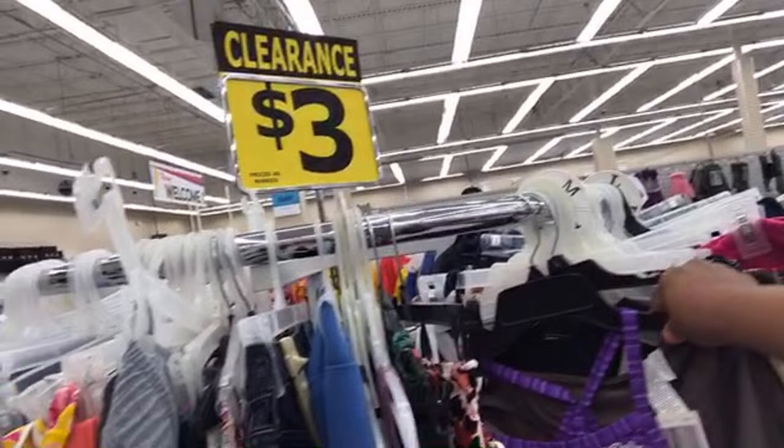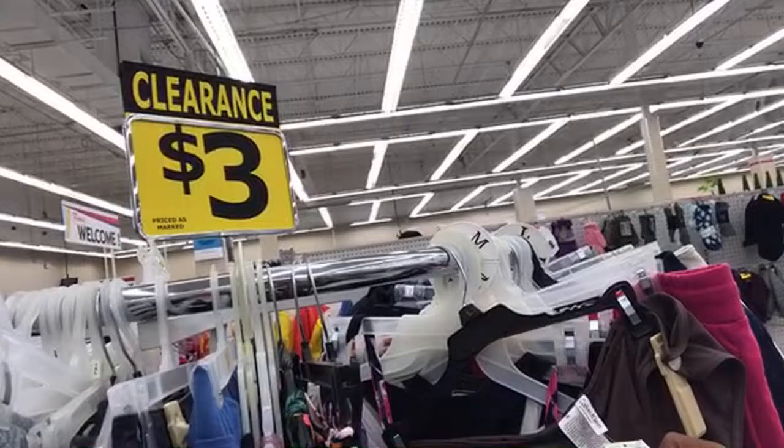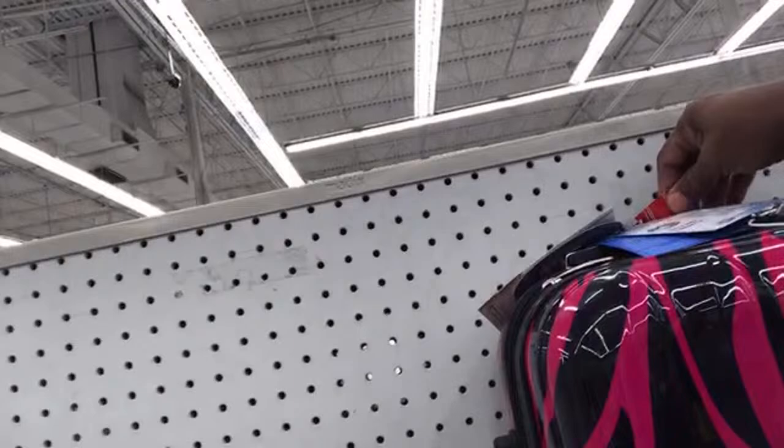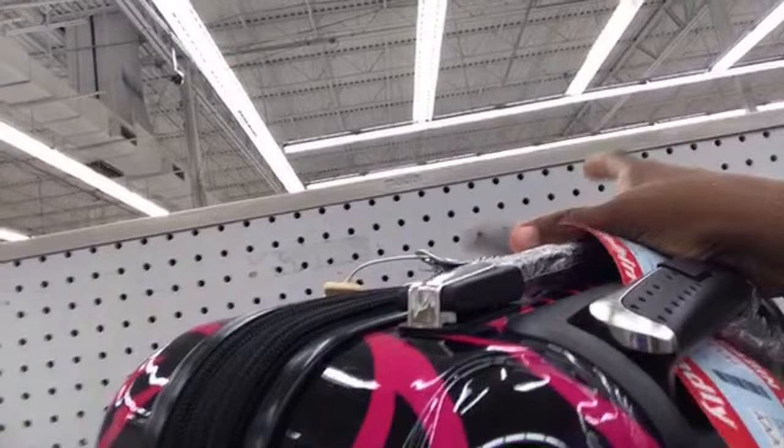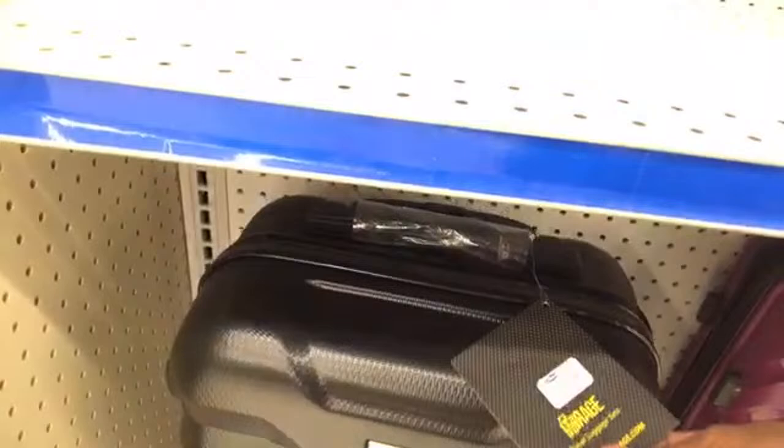They even sell bathing suits. Who knew? If you have a top and need the bottom, this is a Calvin Klein Extra Large, $3, which is pretty good. What else do they have? Need luggage? You can definitely come here and get that. Let's see what price this is. It's a nice little carry-on bag. What is the price on this? I don't know. Oh, that's an awesome price.